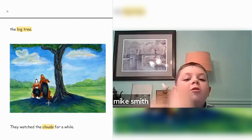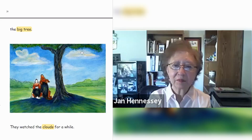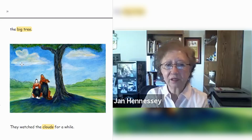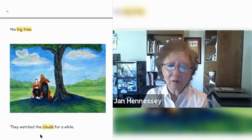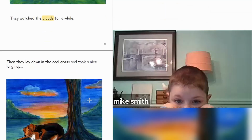That looks like there's a heart in the sky. Exactly. Good eyes. A lot of times when you look at the clouds, you imagine they look like certain shapes, right? So here they're looking for a heart. They see it. So they're watching the clouds for a while.